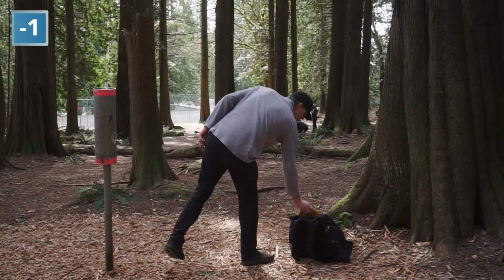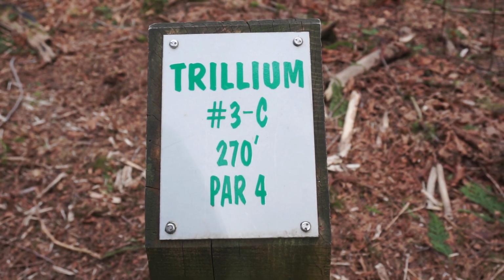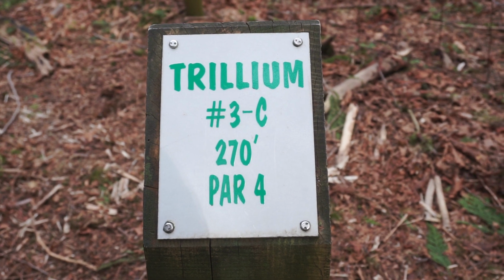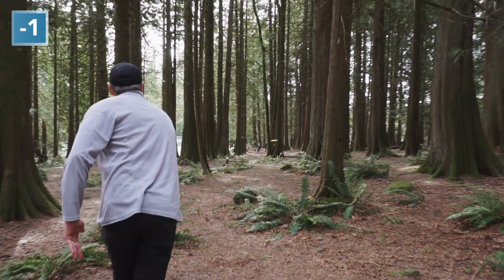You'll notice a lot of beautiful greens. They've done a lot of work on this course recently with all the wood chips. Trillium, par 3, number 3, 270 foot, par 4. This one's actually working back down towards the entrance.